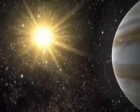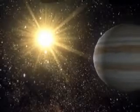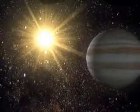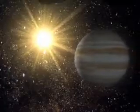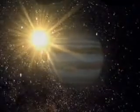Jupiter, the largest planet in the solar system. A stormy gas giant with no solid surface. 2.5 times as massive as all of the other planets combined. So how has this gigantic distant world protected our own home, and some say even made life on Earth possible?